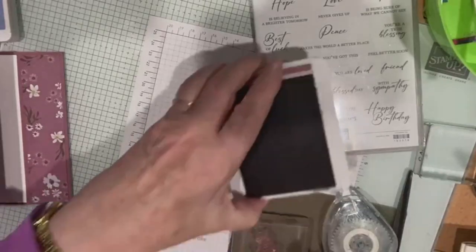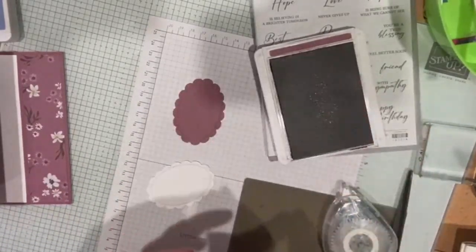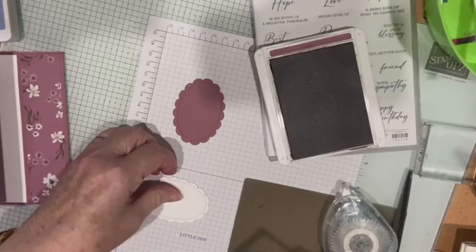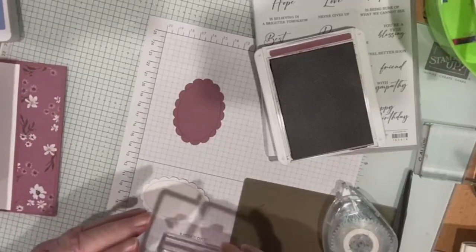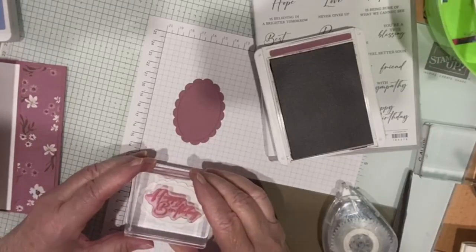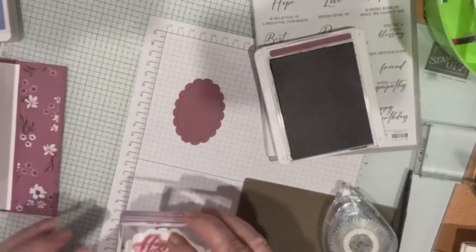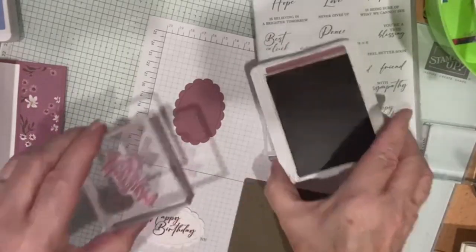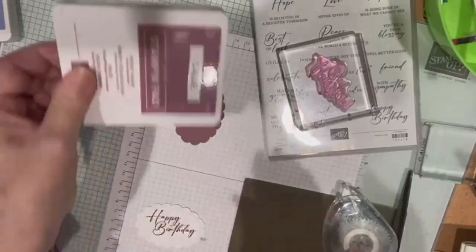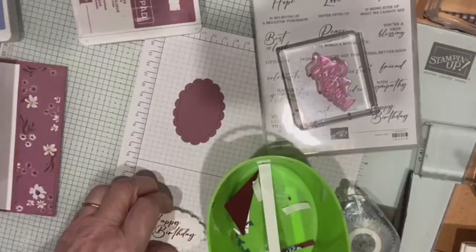Now, this one again, I'm using the Happy Birthday. Probably should have used the Sympathy one in hindsight, but we'll make it a Happy Birthday one. And this time we will snip around the basic white piece and pop it onto the Moody Mauve piece to show you that look. Just for something different for this third card, so that the sentiments are all just a little bit different.